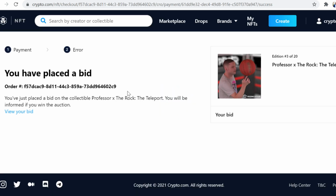We've gone through, we have a bid. So you now have placed a bid on Collectible Professor X versus The Rock, the teleport, and you'll be informed if you win the auction. So very, very cool, seamless, the way that it occurred. Pretty straightforward, if you ask me, on how that occurred.